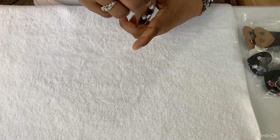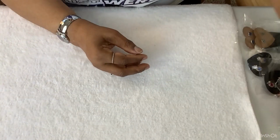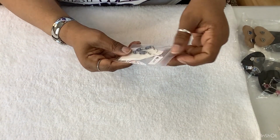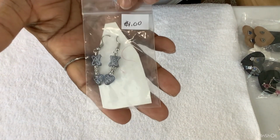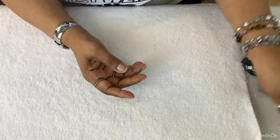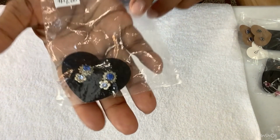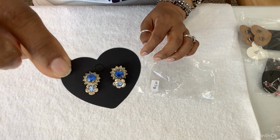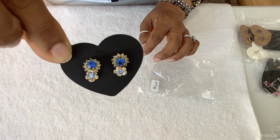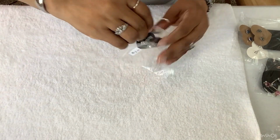Trying to get this in here. Come on here now. Stop playing. Okay, then this is $1. See, check out the hearts. These ones are $1. And these are $4. They are glass. I'll take it out. These are glass. See that sparkle? Look at it. And they would be perfect for someone who has two holes in their ear.